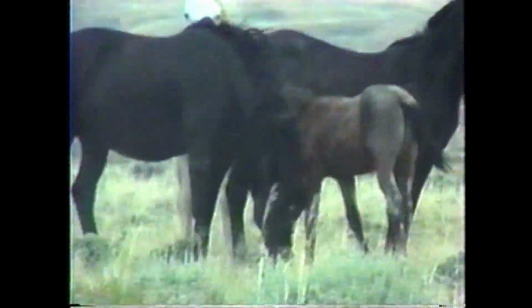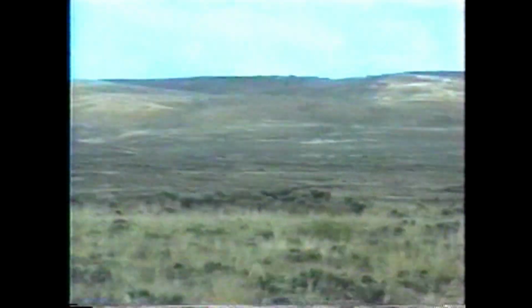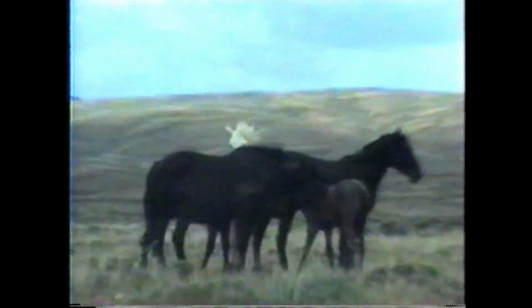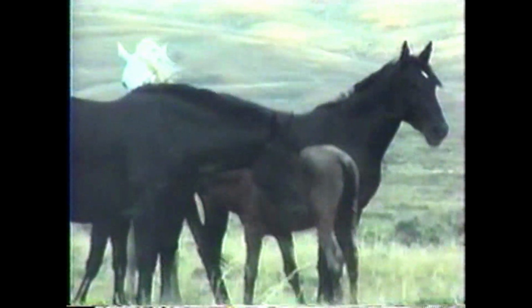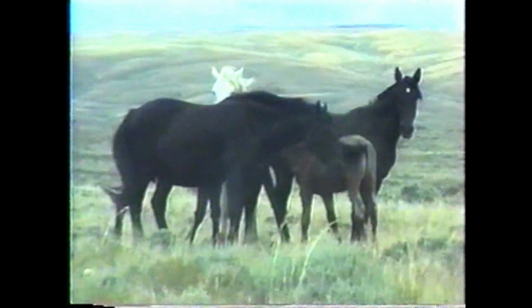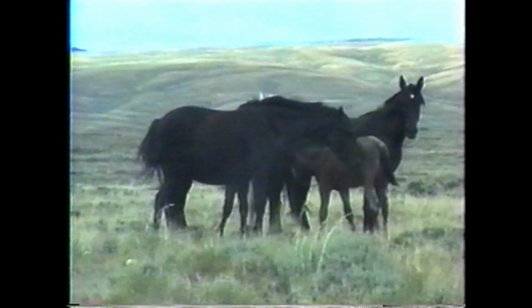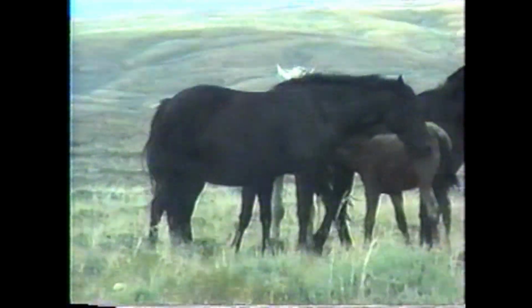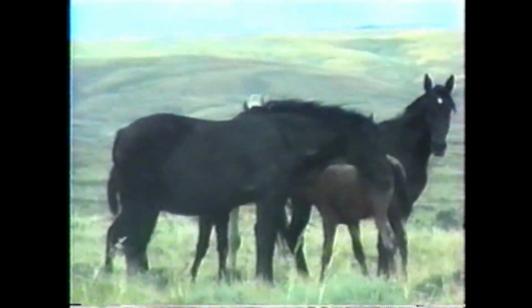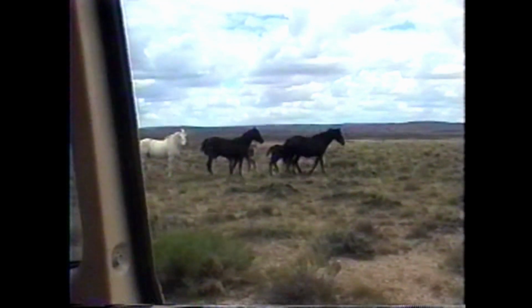Oh, isn't he cute? Look at the old white papa. Creep up, just slowly creep up. Oh, look at the baby. He's going to have dinner. Oh, see there? Can you open that big sliding door there? They're all grouped up, aren't they? Yeah, the white one's the stud. He's a good big stallion.